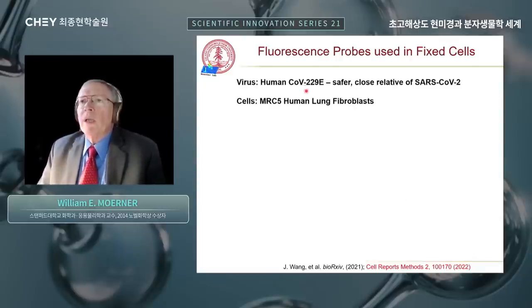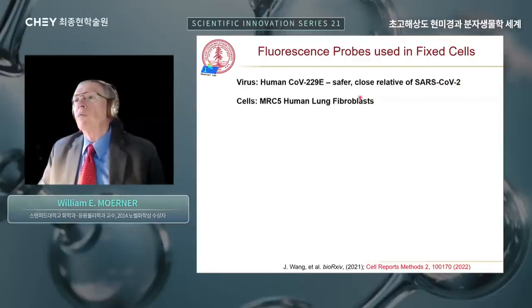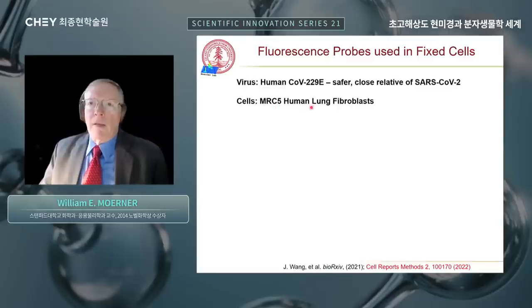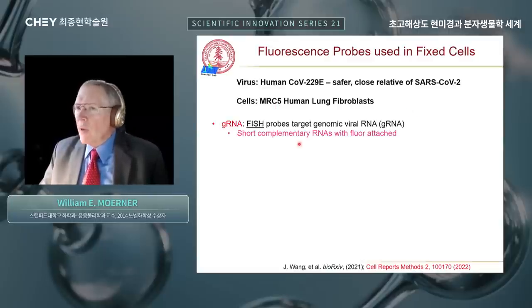Okay, so for fluorescent labeling, we need to label the structures of interest. And first of all, the virus that I'm going to talk about right now is the human coronavirus 229E. Now, this one is a much safer but relatively close relative of SARS-CoV-2, the really pathogenic one that is responsible for the pandemic. So this is the one that we could study more easily at the beginning of the pandemic without having to use BSL-3 laboratories. It basically produces a common cold if you happen to get this one. The cells are going to be MRC5 human lung fibroblasts.